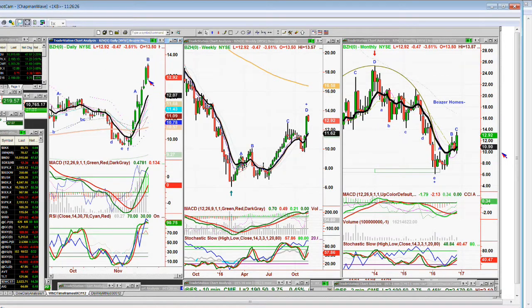But this is a leg B in the daily, and I really have to put an up arrow. The MACD's at 90%. Everything's good. So I would take a position somewhere in the 12.50s with maybe a 40-cent stop. Keep it fairly tight, and then I'd be looking for a leg C. So I hope that helps you. On the weekly charts, be a little careful when this is done, because we could have a consolidation.